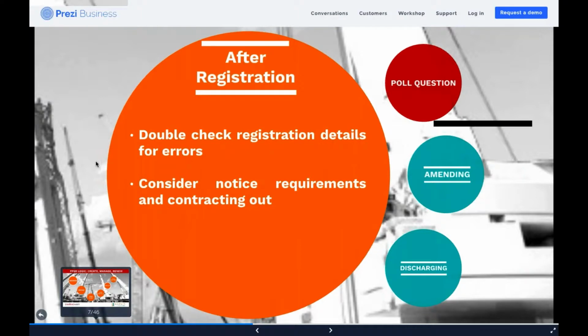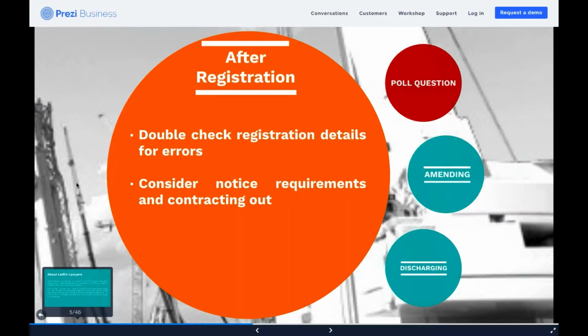Paul, we've looked previously at why you need to register and how to register, but now let's have a look at what happens once you've registered. One thing we always recommend after registration is to double check your verification statement for any errors when it comes through. It's unlikely, but it is a good practice to get into.